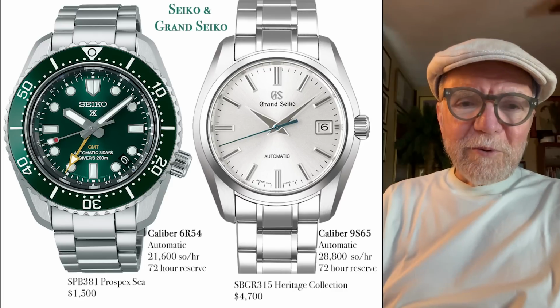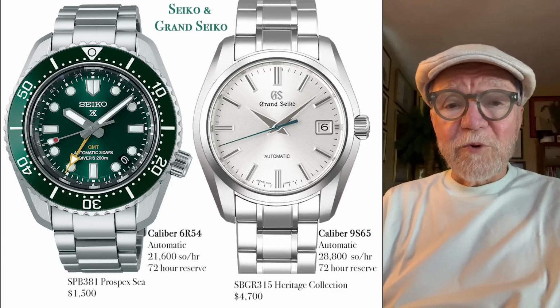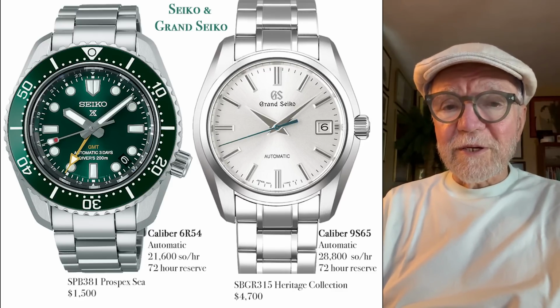Anyway, those are the watches I think are worthwhile for collectors to consider.